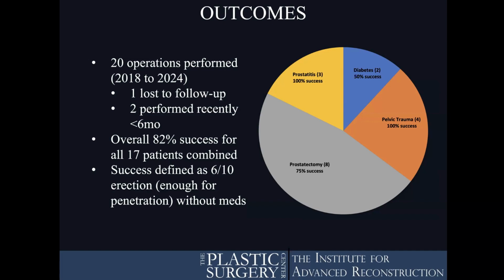So patients with diabetes, there's been 2 of them. Only one of those worked so far. It's hard to say anything with only 2 patients in that category. I need more patients to be able to say anything definitive. And that really is true about this whole study.